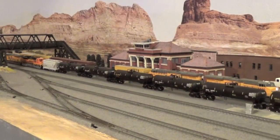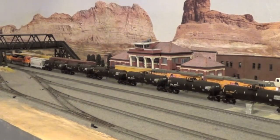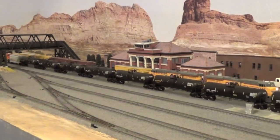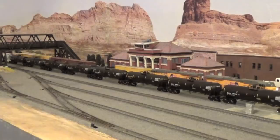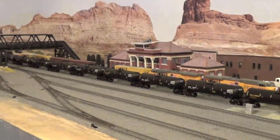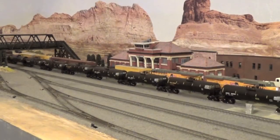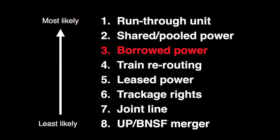However, until I buy at least one more BNSF diesel and maybe some BNSF freight cars as well, then I don't really have a complete BNSF train to run on my layout. So let's save this explanation for the future, and for now, move on to the next explanation.